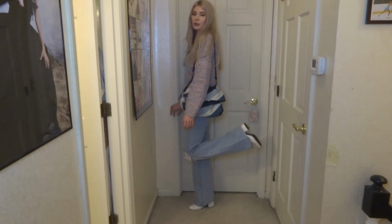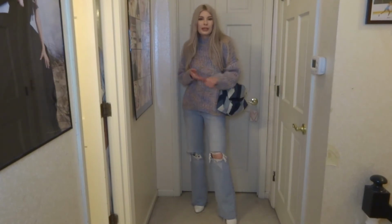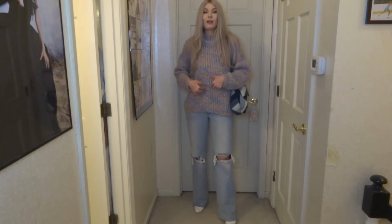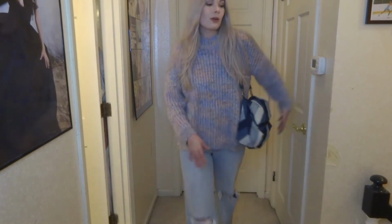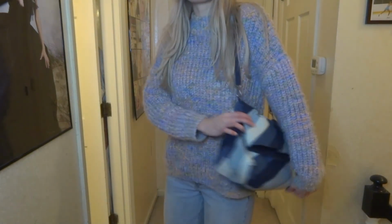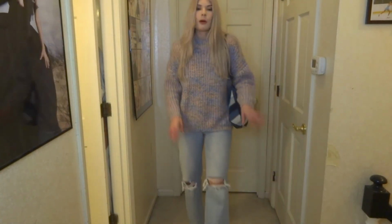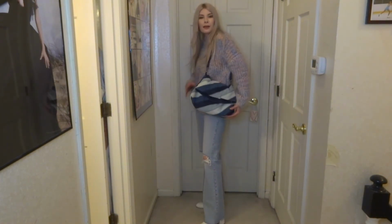I also just styled it with those white boots that I did before with the Beatles t-shirt. I don't think you need an obnoxious shoe with this. I kind of like the white. And I was right, I love the blue thread in this sweater with the jeans, also with the bag. I just think the blues are really cool with it, and then the purple's a nice muted color. I think because there's a lot of color going on in the sweater, the white boots were probably a good way to go, but I also, of course, love adding some pattern with the bag.